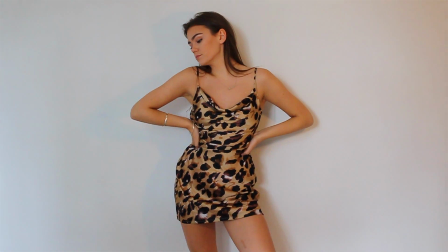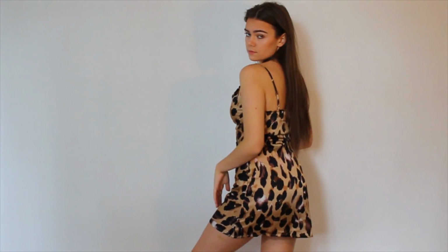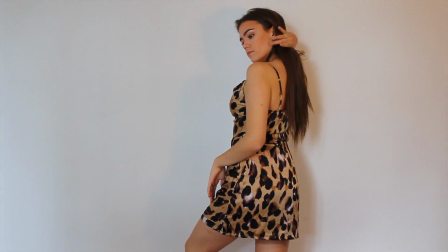I love the fact that it's a little bit bigger. I love the neckline. The sizing is just fabulous. I maybe could have gone a size down if I wanted it to be a little bit more figure hugging, but I kind of like the way it's like slip, you know what I mean? I feel like a leopard in it. I was about to say Simba who. That's a lion, isn't it?